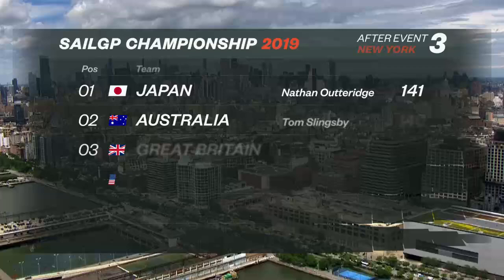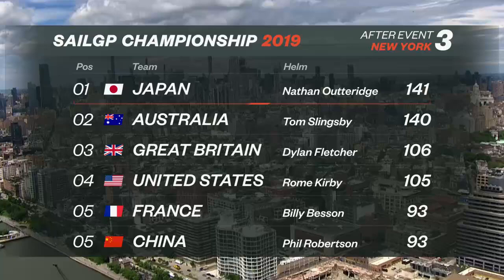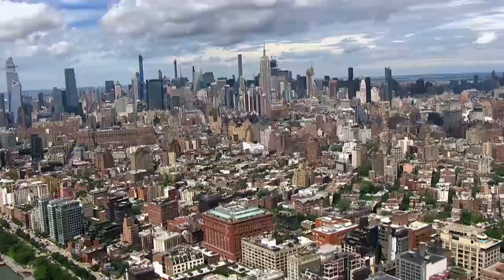GBR hold off a resurgent USA to keep third, but it's Japan who take the championship lead by the narrowest of margins. As a kid, I never dreamed that I'd be racing in New York against the best sailors in the world in the fastest boats. It's just an awesome feeling, you know. I slowly sort of realised I was quite good at sailing, but I still never thought that I'd be here at the top of the sport.